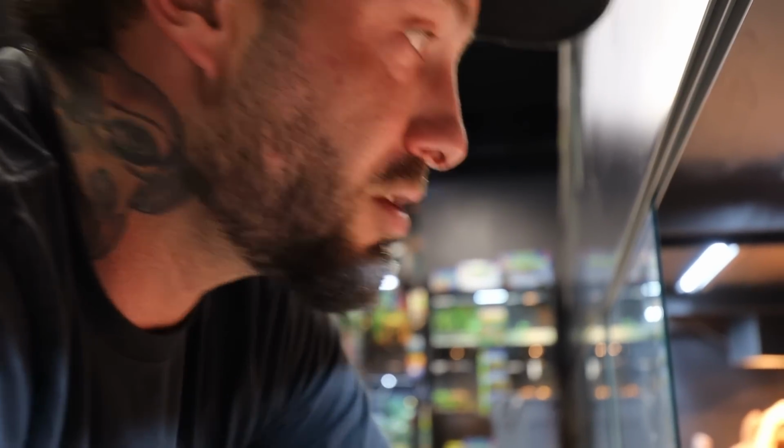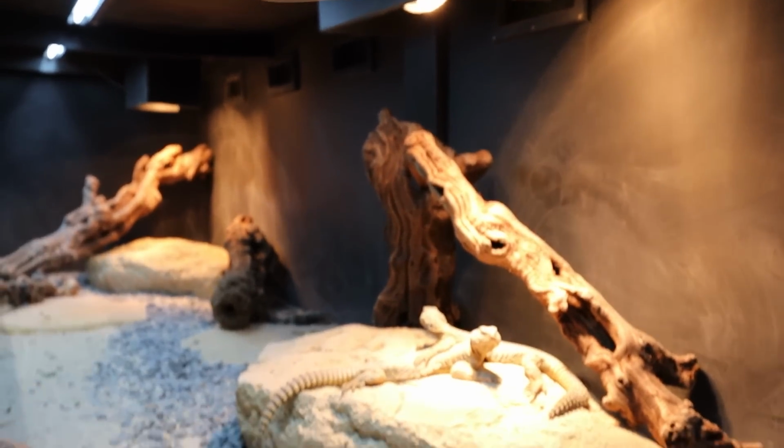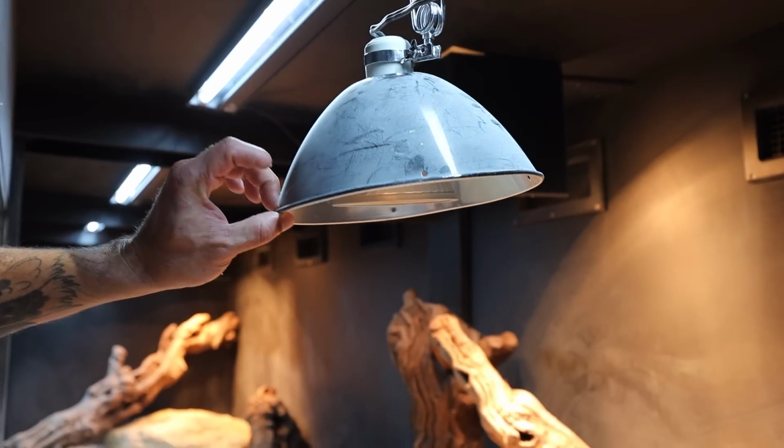So, a good gradient for these guys, obviously it's probably going to be about 80 degrees on a cooler end of the cage, and then they can decide to go all the way up. And then this thing is a super heat bulb, a radiated heat bulb.